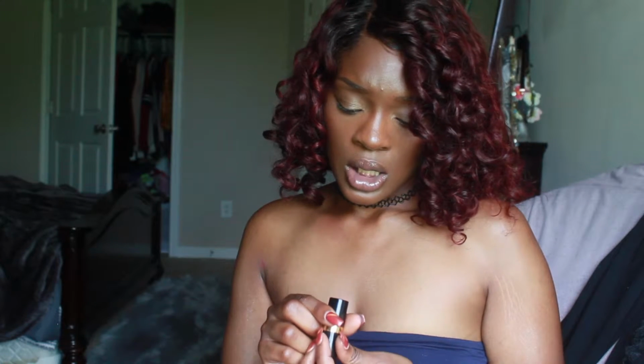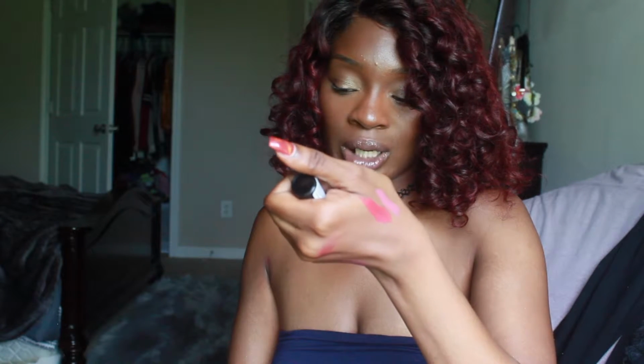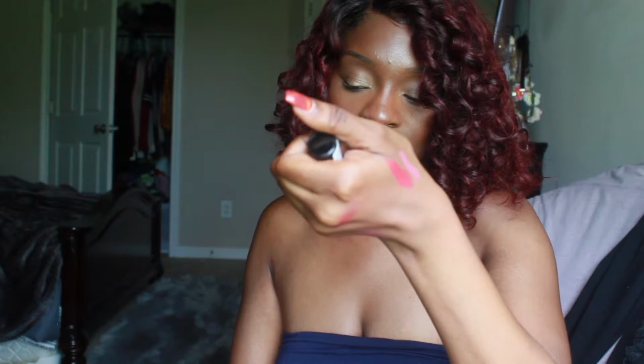This is the Revlon Super Lustrous Lipstick in Fire and Ice. I'm not really a lipstick chick, and if I do reach for lipstick, it's not a red, especially not one like that.